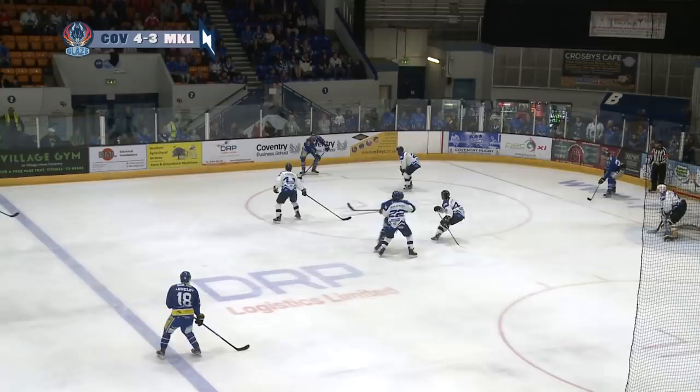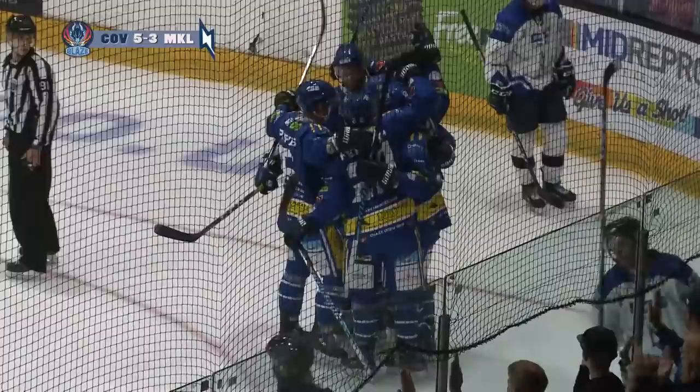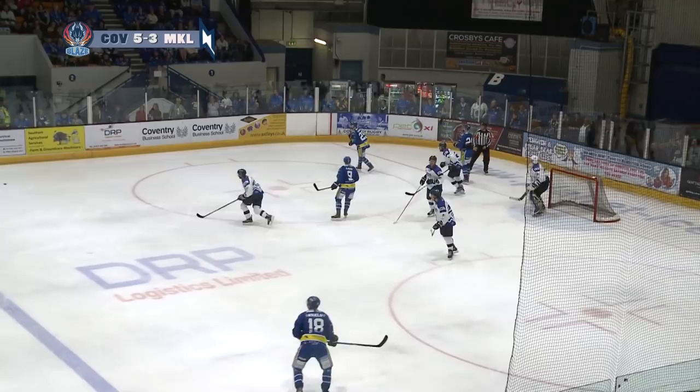Couple of big chances for the boys in blue. Sent down low in front again. Backhand rebound is there. Ben Lake, I think, on the back door. Seals his hat trick. Performance tonight for the Blaze number nine.